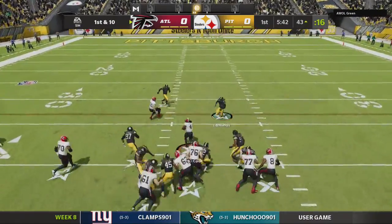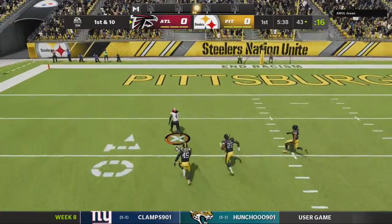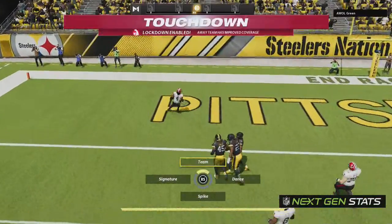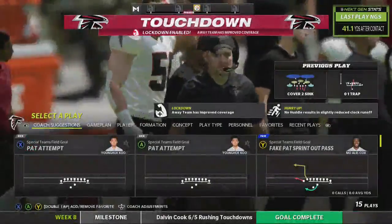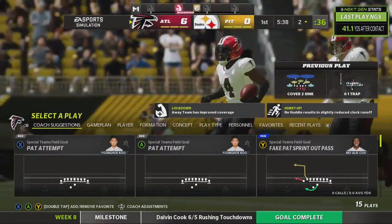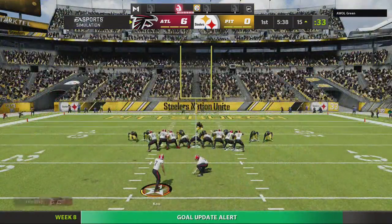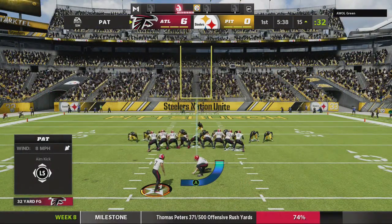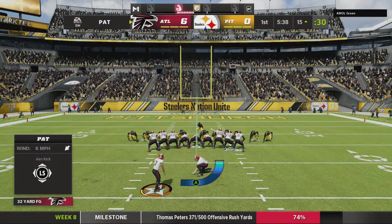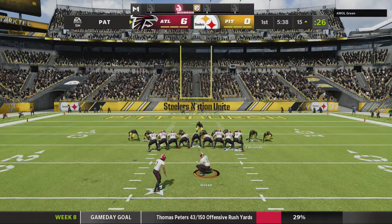The first carry now for Dalvin Cook. How did he stay on his feet? Touchdown, Falcons. Well, that is a running back who was not about to go down easily. He fought his way through the contact until the seas opened up for him. And as a former defender, I can tell you with certainty, those are the ones that have you losing sleep at night. I would not like to be in that film room on Tuesday going over that one.